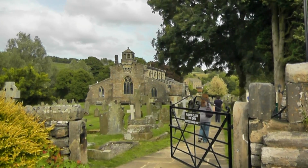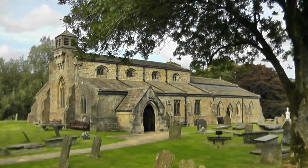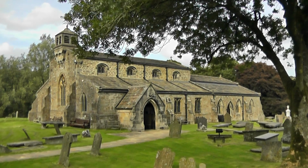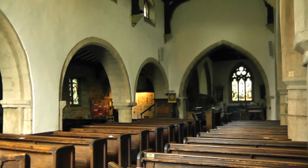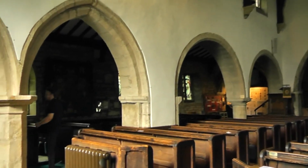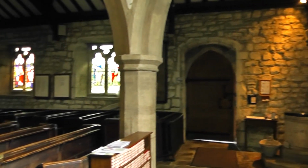This is St. Michael and All Angels Church at Linton. We've just driven over here after walking back to Threshfield, although it's only about half a mile from Grassington. It's a 12th century church. It's pretty impressive. It's a real beauty as well.